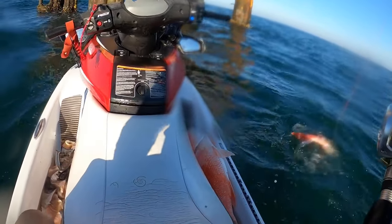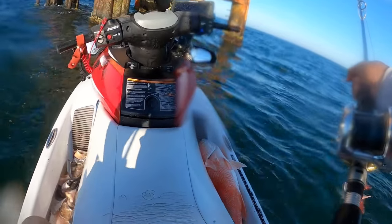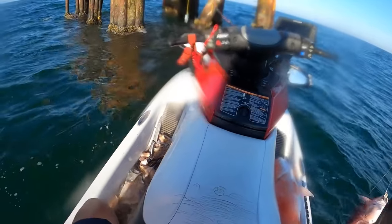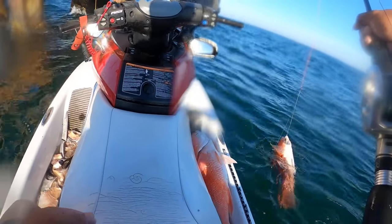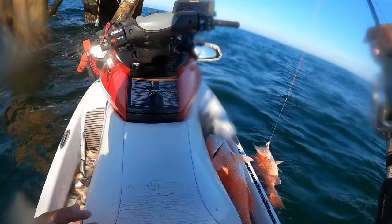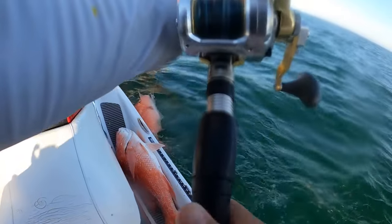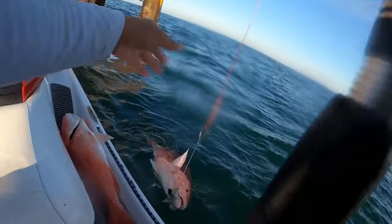Oh my god, my back was screaming because I had to sit right or else the ski will flip, and because the wave hit me sideways, you see the ski was going sideways. But that's number three. That's three jumbo snapper right there. Need to get one more, call it a day. Wow. I found him finally. Oh my god, my back. Let's get this guy up.